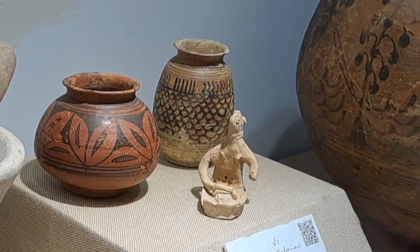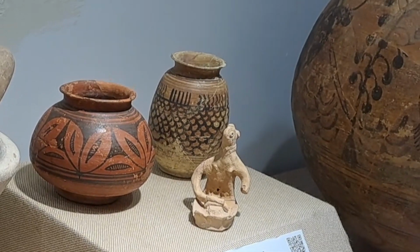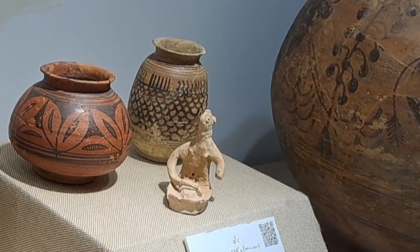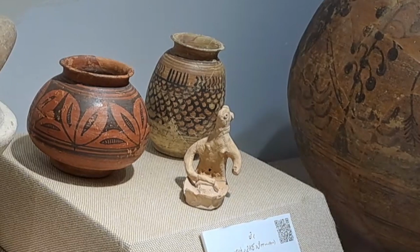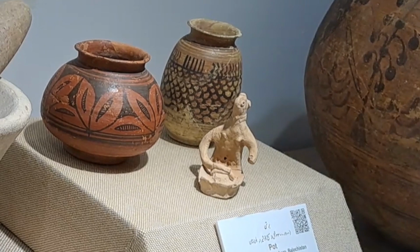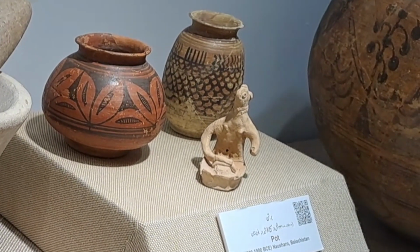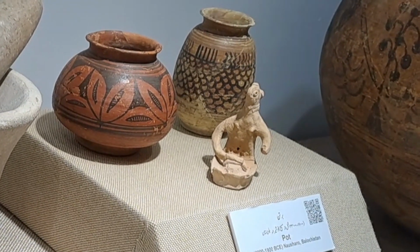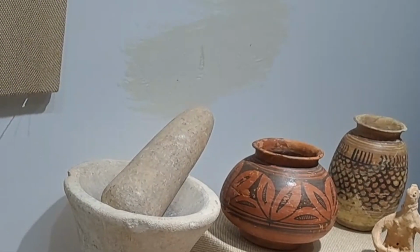This is a lady. Maybe she is cooking, maybe she is doing some grain grinding and sitting, and her headdress is on the backside. And she also has a necklace showing at the neck. It looks like she's preparing dough for bread. Grains, some grinding. So these are such kinds of specimens. The big one, mortar and pestle.